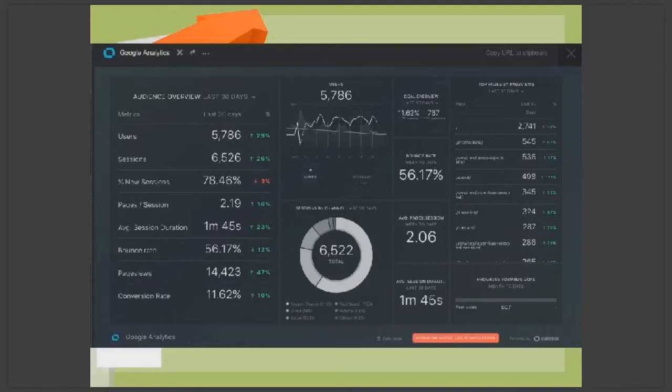And this is the type of traffic that we look at, and we optimize the traffic flow to get it into the right quadrants and make sure that we have a good, solid strategy on taking the traffic and converting it.